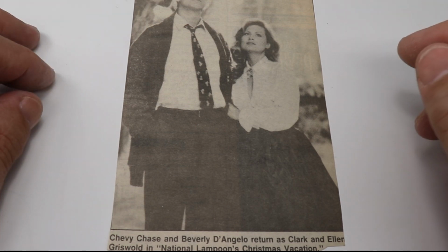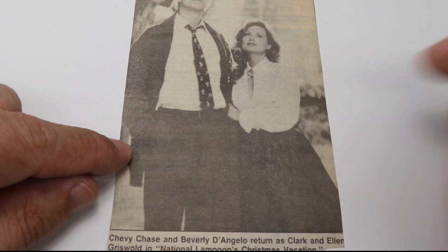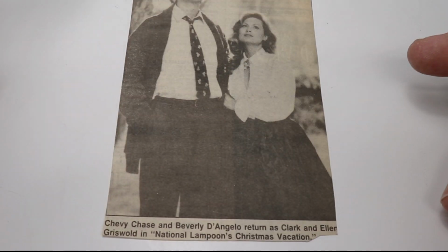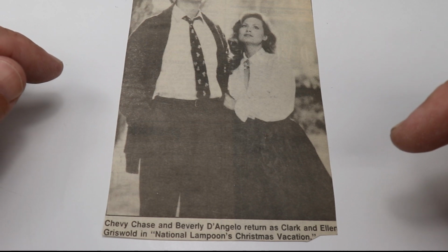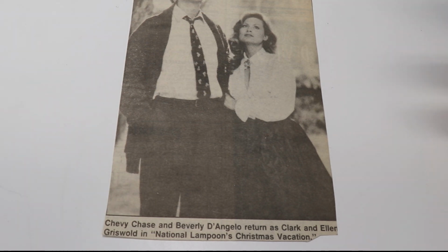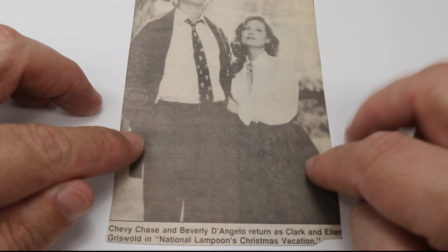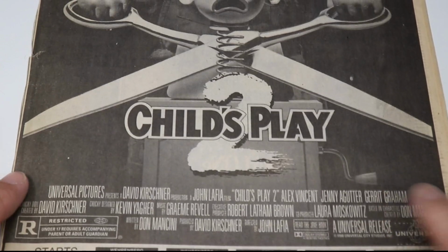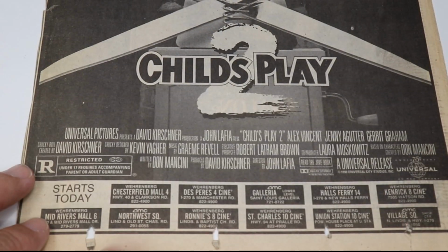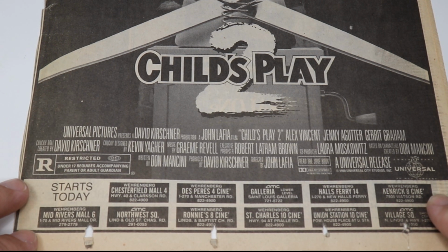Alright, so I thought the first thing I would start with, being that it's Merry Maniacs, is a clipping I cut out of the paper, and it says Chevy Chase and Beverly D'Angelo return as Clark and Ellen Griswold in National Lampoon's Christmas Vacation. Why I cut this out, I don't know, but this was the year that Christmas Vacation came out, so there you go. Up next is Child's Play 2, and the funny thing is, half of these movie theaters don't exist anymore. They've all closed down, and Kenrick is no longer there.